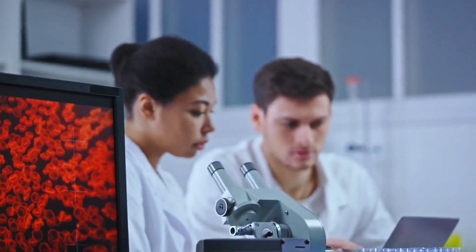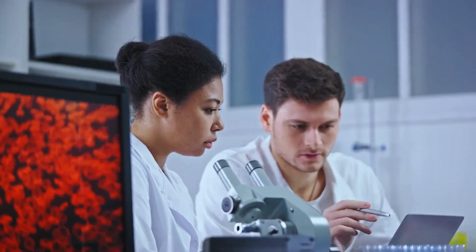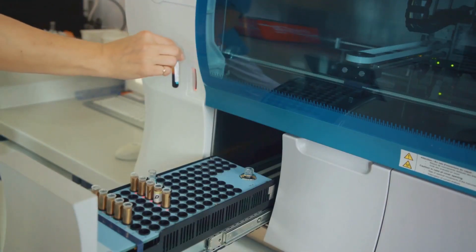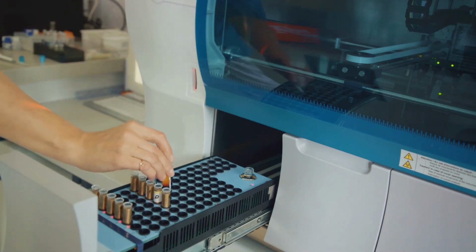Now, don't get me wrong. Traditional biopsy methods have been instrumental in diagnosing and treating a myriad of diseases over the years. They have saved countless lives and will continue to do so. But their invasive nature and the associated risks and recovery time leave room for improvement. These complexities and limitations of traditional biopsy have led to the development of a new approach: liquid biopsy.